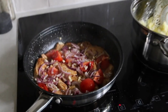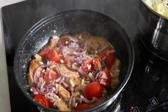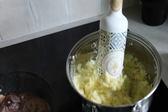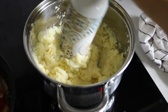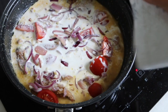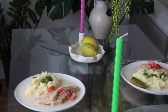This is our dinner. Well, not done yet, but I've got chicken here, just roasting away, and mashing my potatoes, but we don't have a masher, so this is my makeshift potato masher. This is an empty bottle of olive oil. Some heavy cream over this goodness. So this is our dinner tonight.